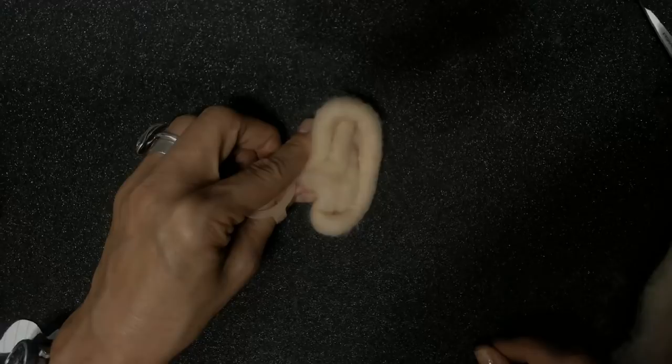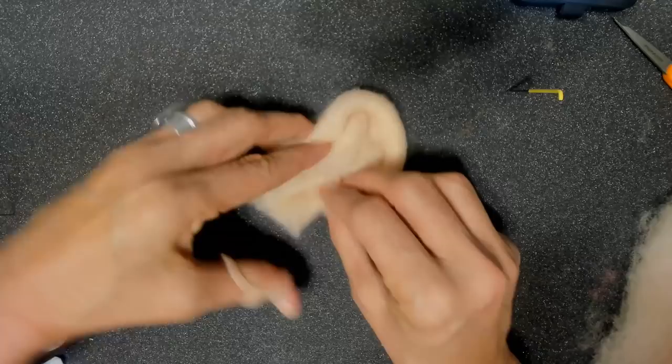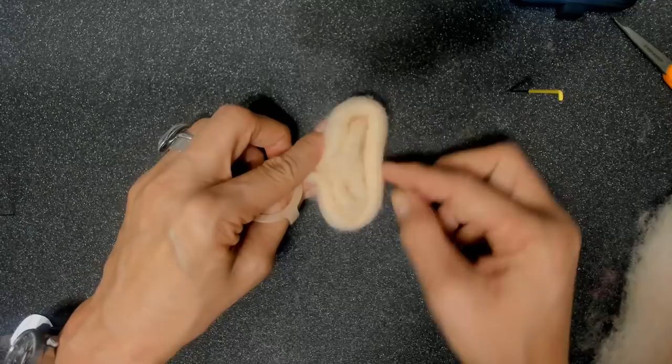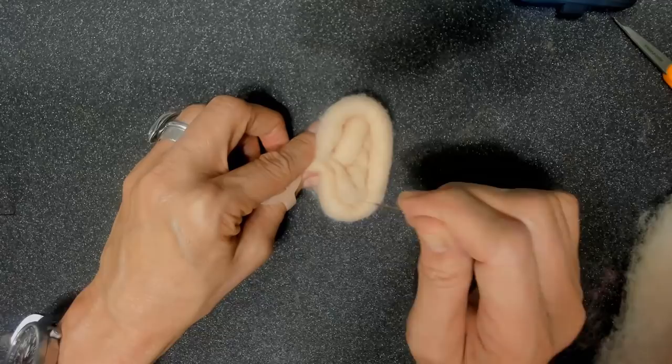I'm going to use my 42 gauge felting needle initially, and all I've done is I've taken my big shape, I've pinched it into the shape of an ear. It could be pointy, it could be semi-rounded, and what we're going to do is sculpt a lot of the shape into how we want it. So you can start getting those lines into place underneath. Don't go too far, you don't want it flattened. You can start to firm all this up now and get it to lay down.